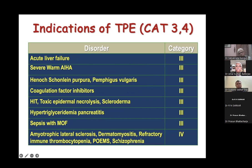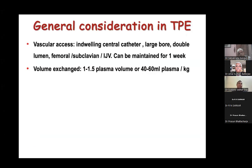But most of the results are not convincing. But some authors have found them to have some positive effect with therapeutic plasma exchange. So, category 1, category 2, category 3, I think you can practice clinically. Now, when we plan for a therapeutic plasma exchange in a patient, right?